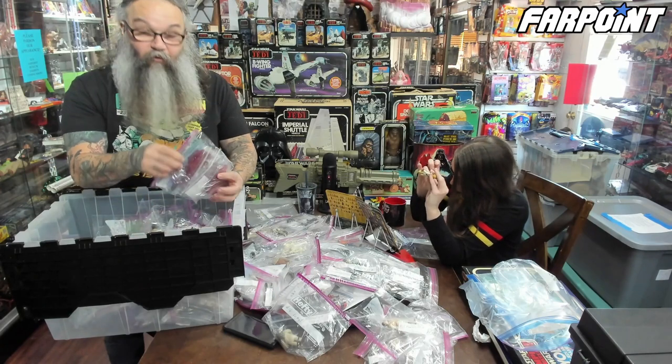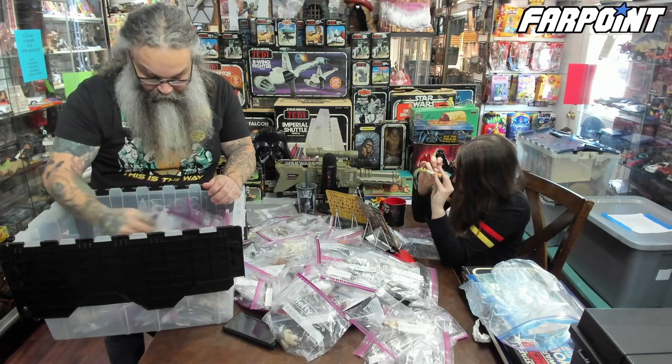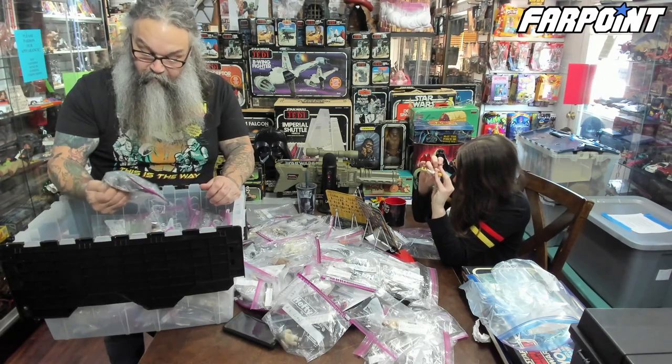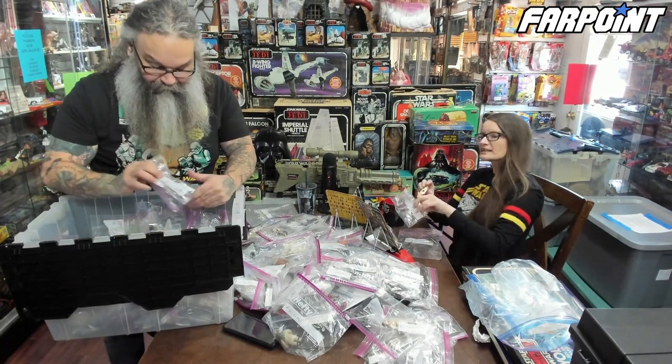Anybody like army building Royal Guards? Because there's like seven or eight of them. I'll need that. Ewoks, I need some of them. Is there a yak face in there? I'll fight somebody for a yak face right now. I don't think there's a yak in here.